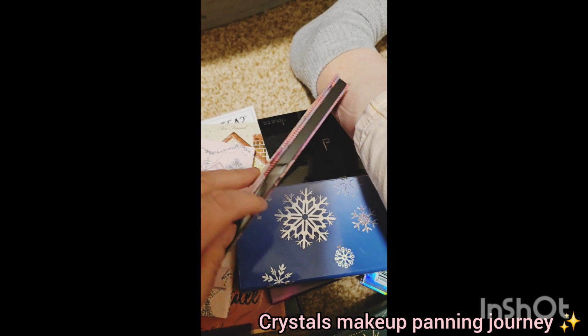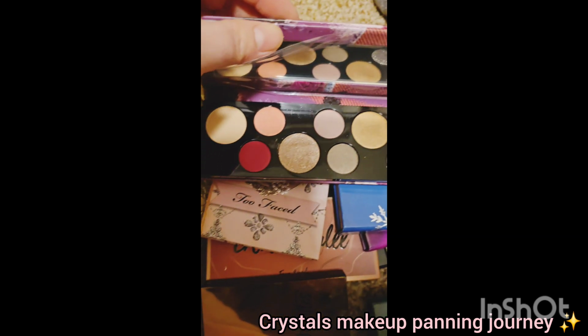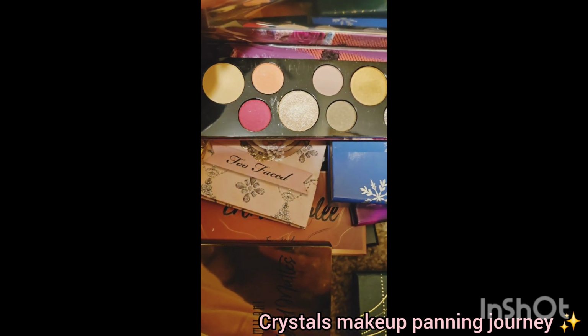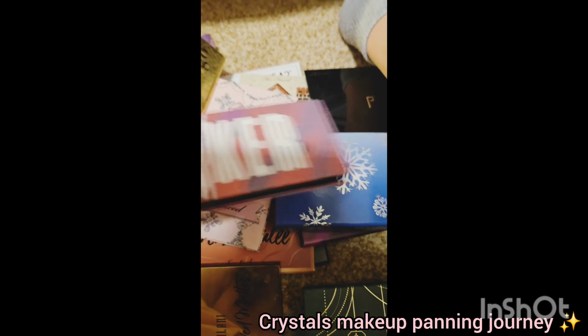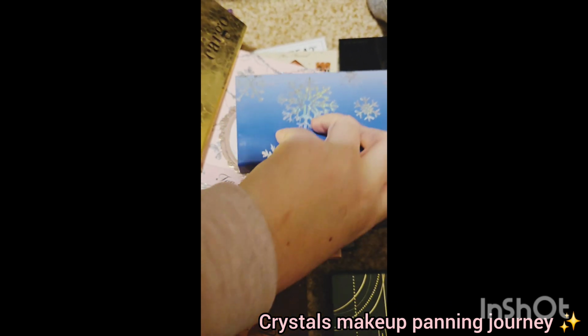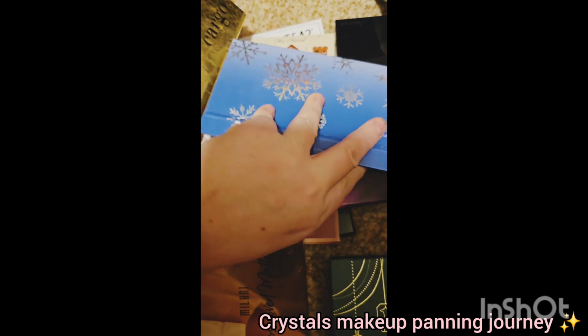Ulta was trying to get rid of them at one point, and I think I got it really, really cheap. A lot of these I didn't pay full price. Maybe some of the Christmas ones I did, Christmas collections. Other than that, I really didn't. This one was part of a big set, and this I got from Kohl's.